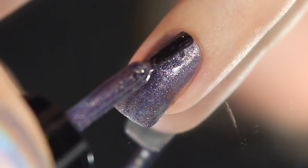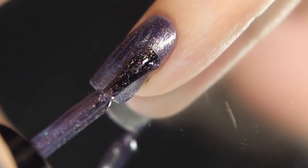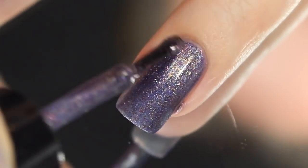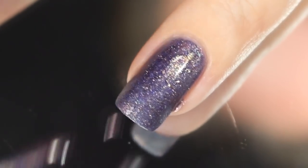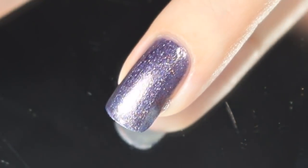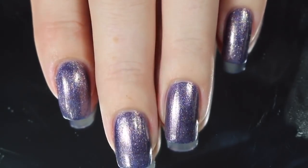3 coats for sure did bring this polish completely opaque with no issues at all. I do recommend going in with 1 coat of your favorite glossy top coat just to help keep all of that foil at its brightest and also extend the wear time. So here's a look at that completed mani at 3 coats before a glossy top coat underneath my artificial lighting.